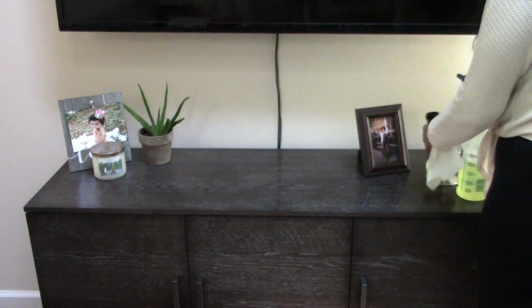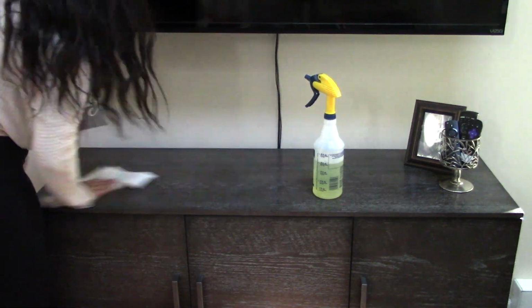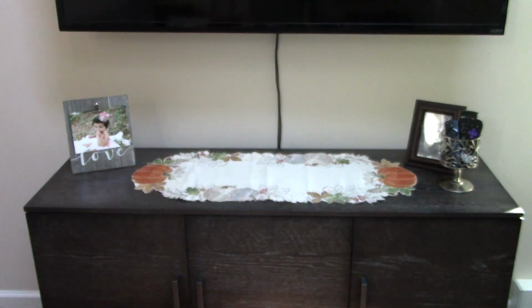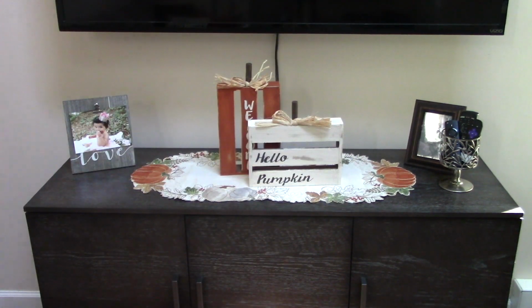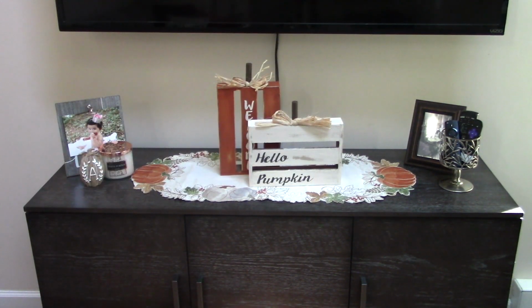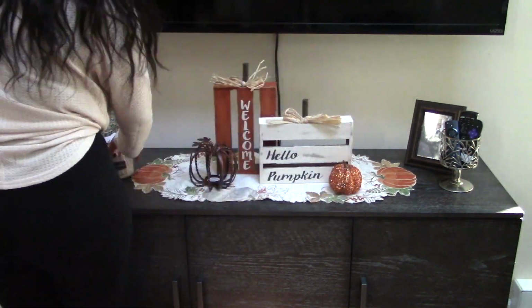Moving on to our TV table, I'm just going to go ahead and dust off this table. This is a table right under our TV, and I'm going to just throw some decor on here for fall. I love these crate looking signs that say welcome and hello pumpkin. I think they're so adorable and the perfect size for this table.